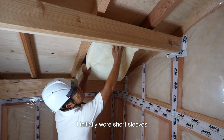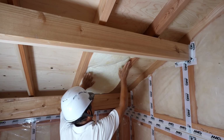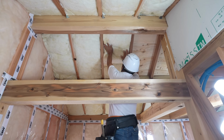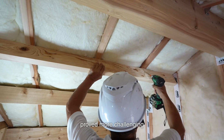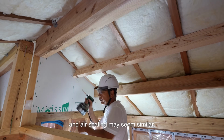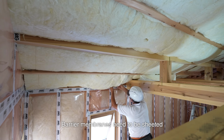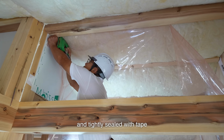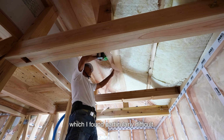Working in hot weather, I initially wore short sleeves but suffered from itchiness. Installing the air barrier membrane proved more challenging than the glass wool installation. While insulation work and air sealing may seem similar, the tasks are distinct. Barrier membranes need to be sheeted and tightly sealed with tape to ensure no gaps, which I found particularly difficult.